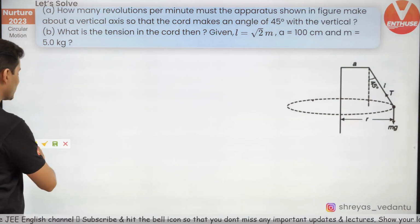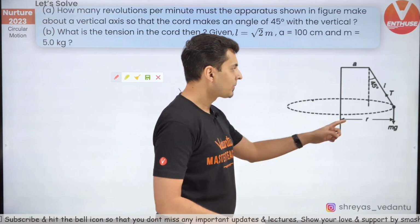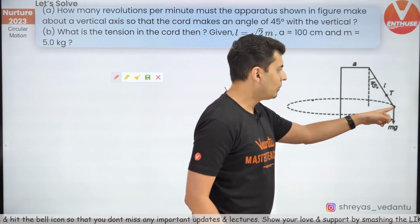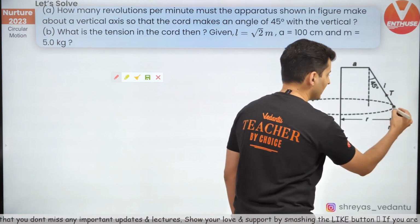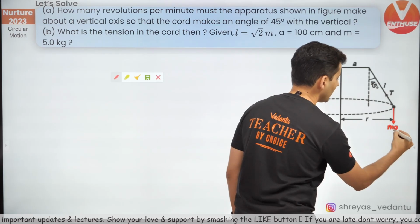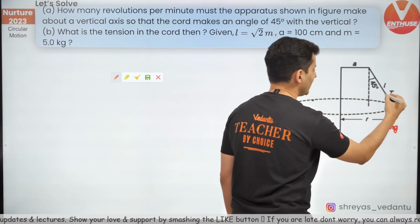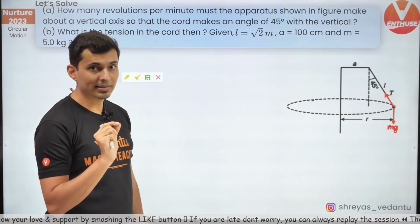So obviously we need to start with the free body diagram. Let's start with the free body diagram, of course. So this point mass over here will obviously experience a weight. So that is going to be mg, like this. You can see over here, it's marked mg. Obviously there will be one tension over here. These are the only two forces acting on the mass.